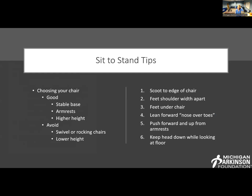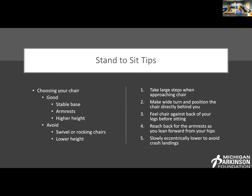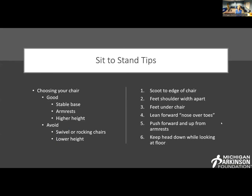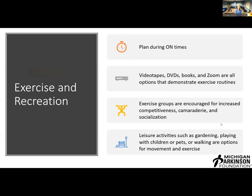So I might skip this part because we're getting a little short on time. But again, this will be on YouTube and you can always follow up and ask any questions about sit to stand tips, stand to sit, getting in and out of the car. So let's move on to exercise.